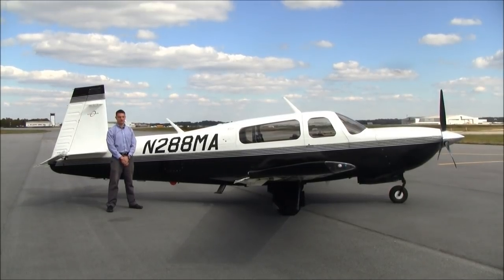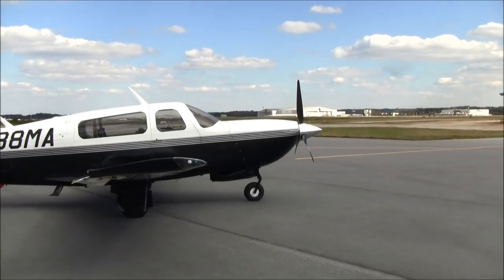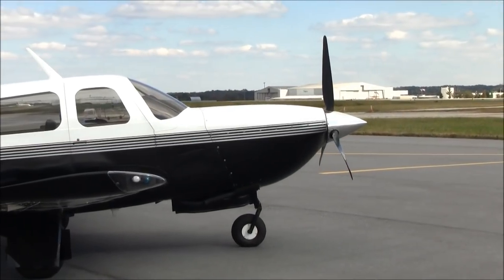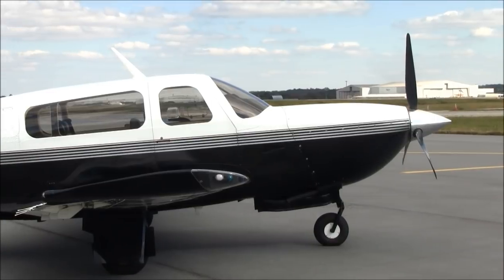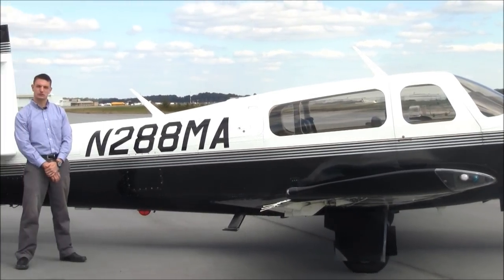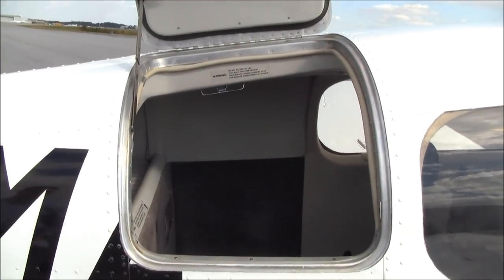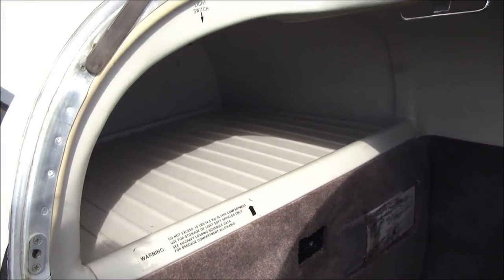Now as you can see, the condition of the paint on 288 Mike Alpha is in very good condition. The owner took very good care of this airplane. Again, it's a one-owner airplane, and the owner kept it hangared all its life, and you can really see it in the paint. It looks very good. The Ovation has a very spacious baggage compartment. You can fit up to 120 pounds in the back, and you can use the hat shelf for lighter objects.